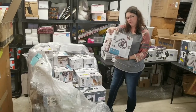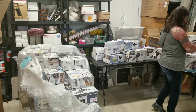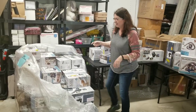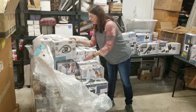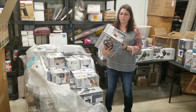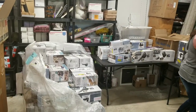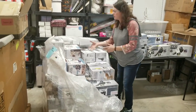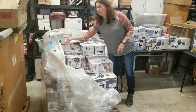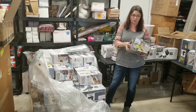This one says does not work. I think maybe the workers just click a button: I just don't want it anymore. Okay, does not work, and then it gets thrown into returns. They never put anything back on the shelf. Most stores don't. So it usually gets put in a does not work pile, and it may still work. That's what I'm kind of banking on, but I may be too optimistic.